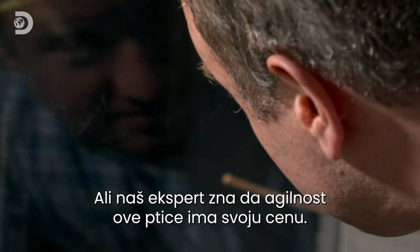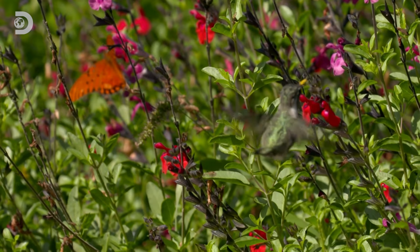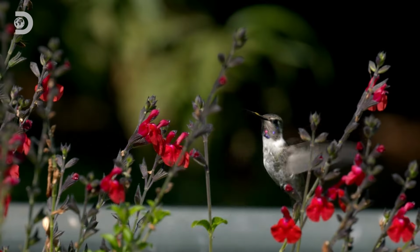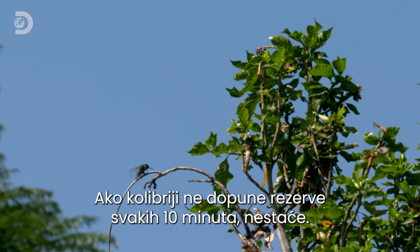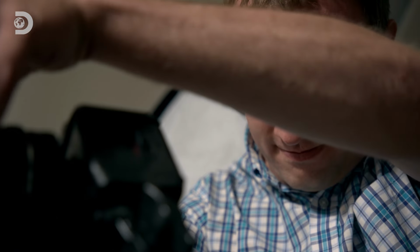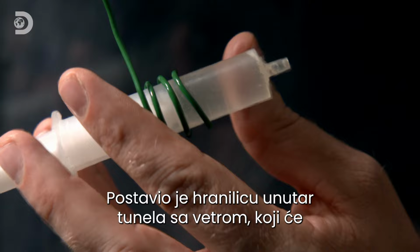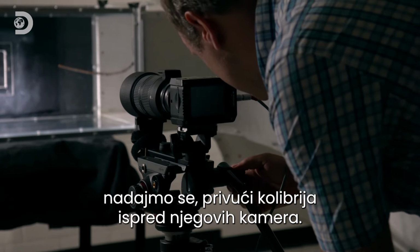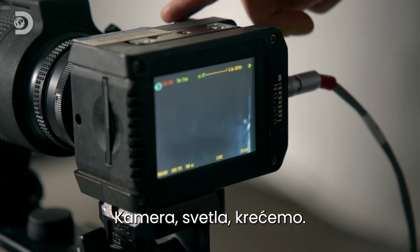But expert Dr. Chris Clark knows the tiny bird's agility comes at a price. Flapping their wings so energetically is hungry work. And if a hummingbird can't refuel at least once every 10 minutes, it will perish. Chris is going to use the hummingbird's insatiable appetite to help him figure out how they fly backwards. He's set up a feeder inside a wind tunnel, which will, hopefully, lure a hummingbird in front of his slow-motion cameras. Camera check, lights check.